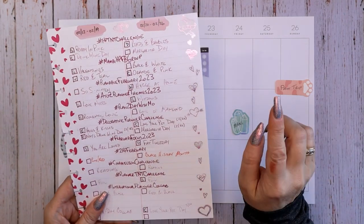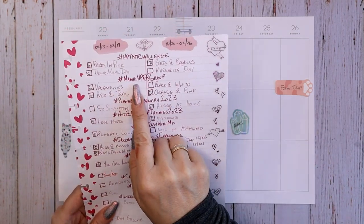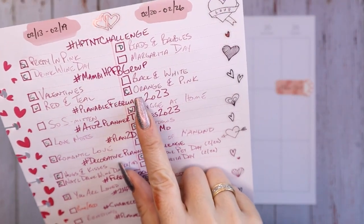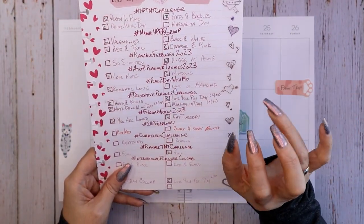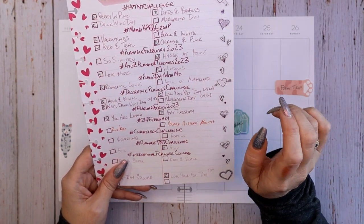All right, so the theme I'm going with, I'm combining two different things. One of the options for the Mambi HPFB group, that's the Canadian Happy Planning group on Facebook, is orange and pink, which I'll be quite honest, I never planned on liking that idea, but when you see what I have planned, you'll understand why.